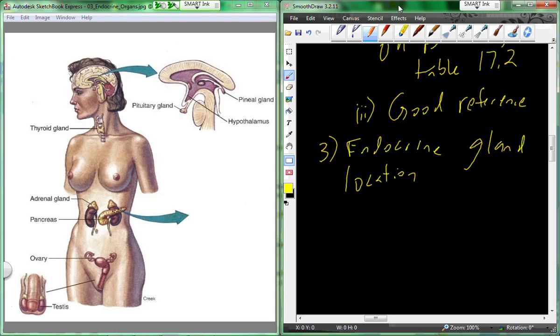So if I just give you a piece here of, let's say, the throat, and you're looking at the cartilage around the trachea, and there's tissue on top of that, hopefully you can see the thyroid gland there. Okay, so pineal gland, hypothalamus, pituitary, thyroid, adrenal, pancreas, the ovaries and the testes, and then you also have on the back side of the thyroid the parathyroid, those two or four little spots of cells that produce parathyroid hormone. Okay, so get to know those locations, be able to identify them from a diagram such as this.